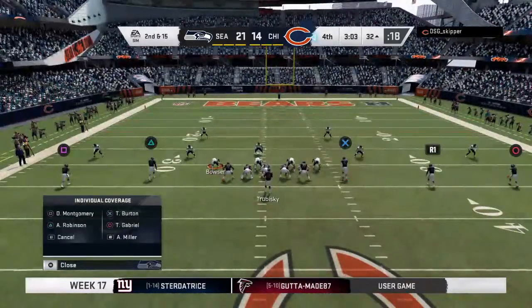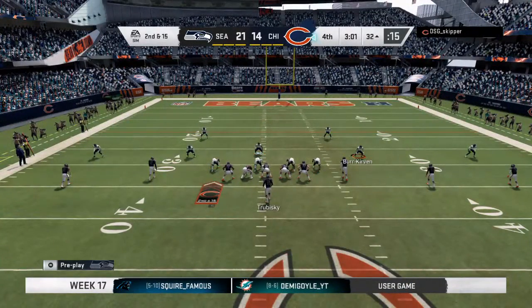Go! 180! Mike 54! Mike 54! Come on, baby. Come on, let's go.